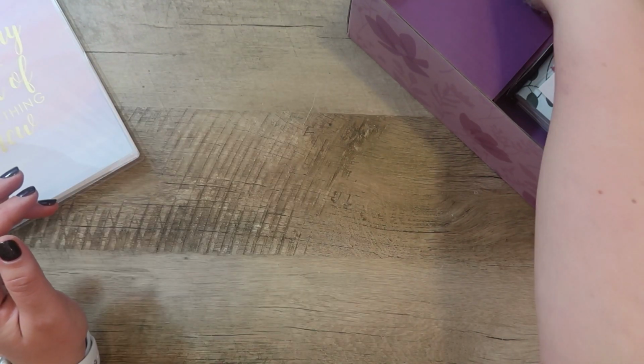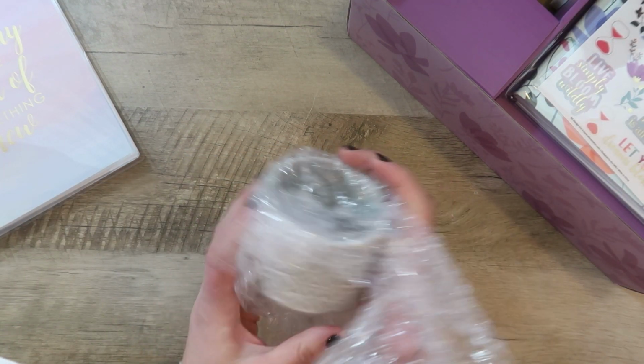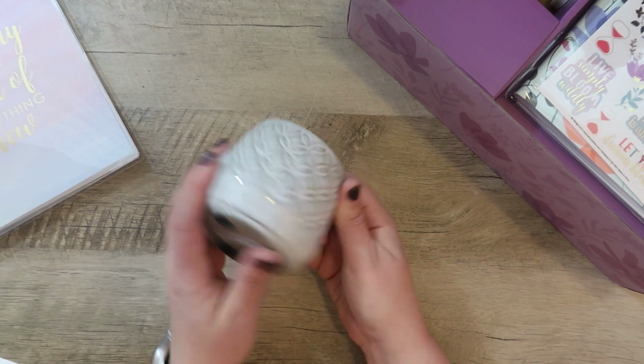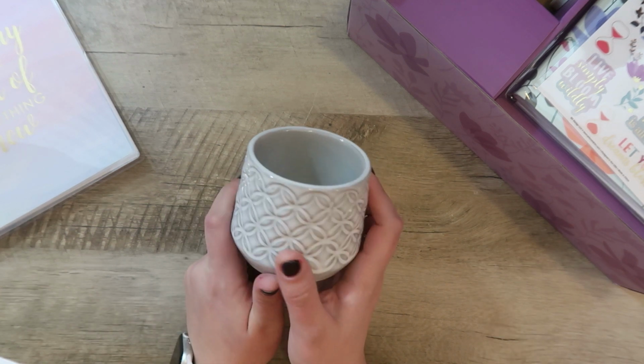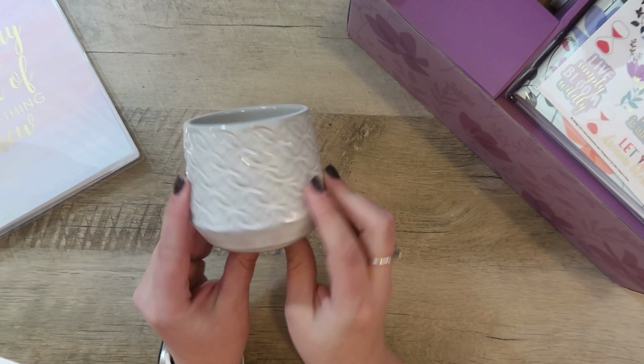The next thing in the box I'll pull out, even though I know you can already see some of the other things, is why the box is so thick. And that is this little jar. I don't know what to call it. It's a little ceramic pot. What they called it, and in the picture on the card, which I will show you at the end because I don't want to ruin the surprises, it says that it is a planter. And it even has a little plant in it in the picture.